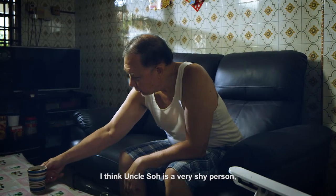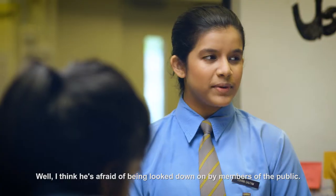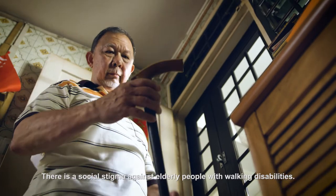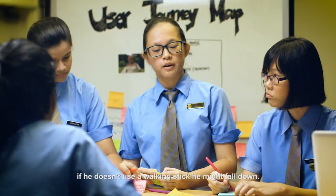I think Uncle So is a very shy person. He doesn't like being seen with a walking stick. Well, I think he's afraid of being looked down on by members of the public. There is a social stigma against elderly people with walking disabilities. I'm pretty worried for him because if he doesn't use a walking stick, he might fall down.